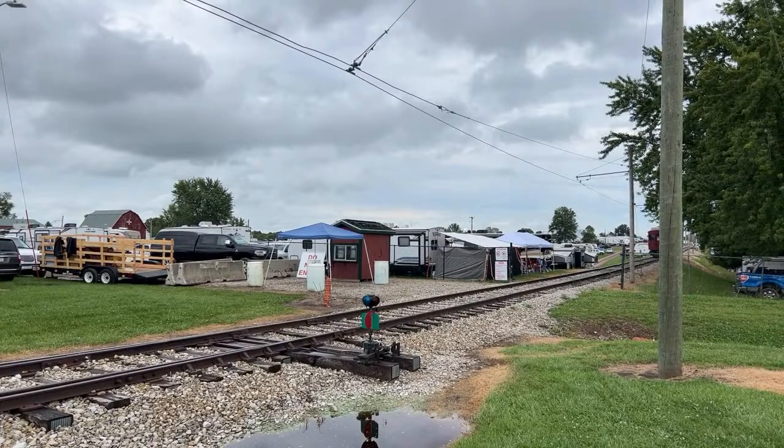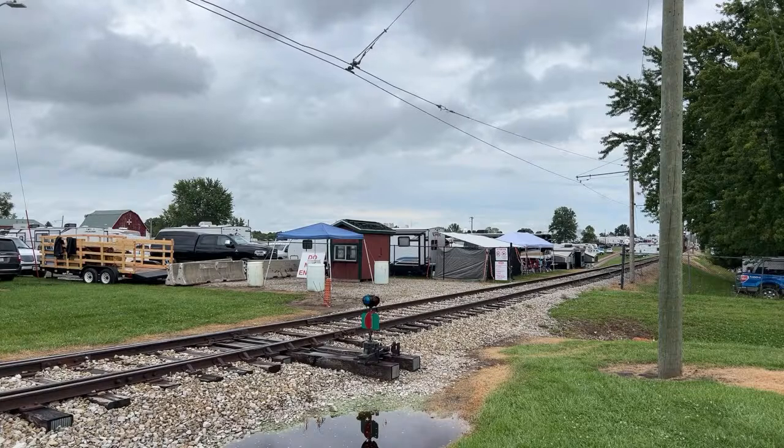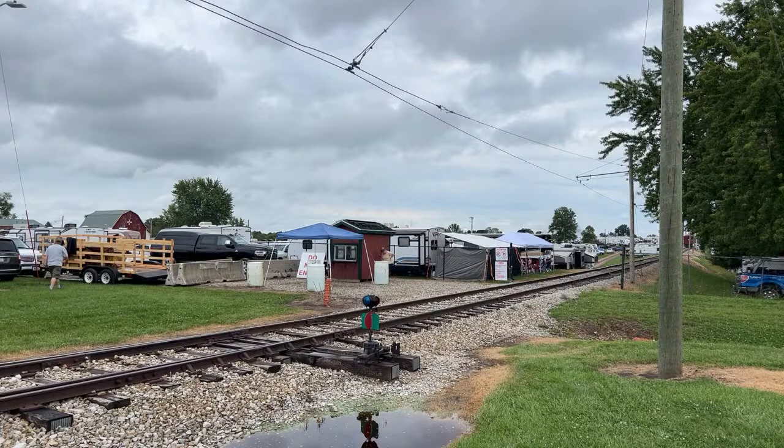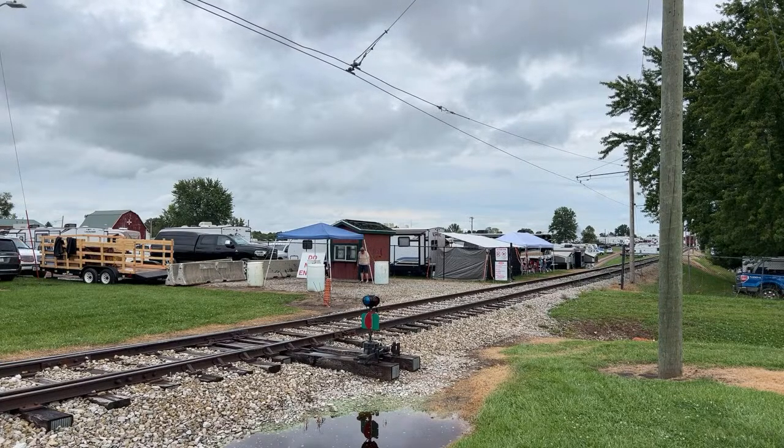320 is probably one of the most fancy cars on the Midwest Electric. It was originally built for the Chicago, Aurora, and Elgin, which ran between those cities in Illinois. Ran from the Loop in Chicago across the Elevated to Elgin on their own dedicated interurban line. I'm pretty sure it ran until the 50s, maybe early 60s.